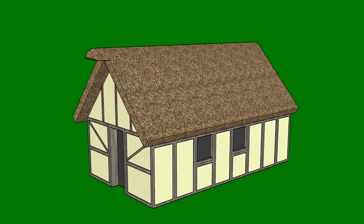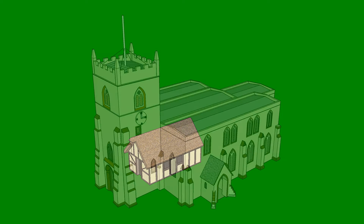We cannot guess how big this building was, and indeed it may have been made in stages, enlarged to cater for increasing numbers. We assume that it would have been more or less where the church is now, and aligned east to west, as had been the custom for many years.